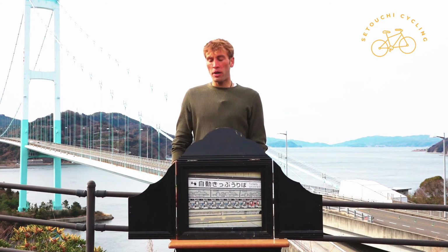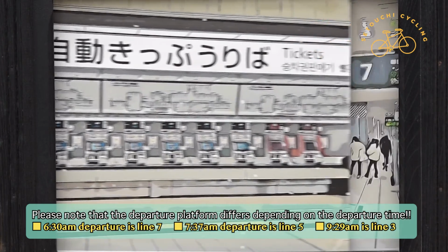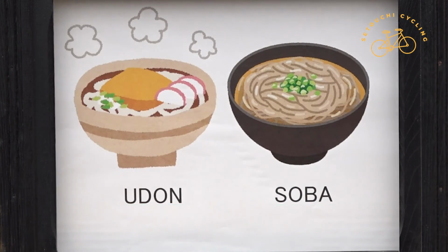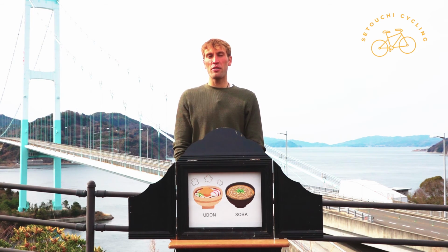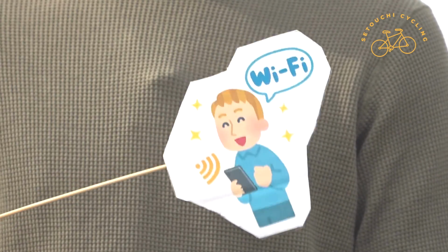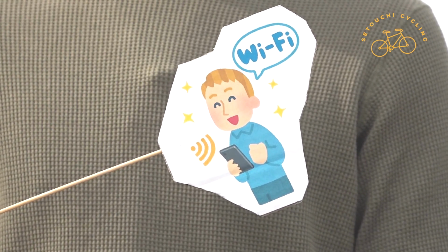Now, depending on your departure time, here we go. The platform number that you'll be riding depends on which time you will be departing, so make sure to check your platform number. And if you did not eat breakfast yet, feel free to try the standing soba and udon restaurant right past the ticketing gate. If you never tried this, it's a very interesting experience. Japanese noodles are said to be very healthy. There is also free Wi-Fi at Hiroshima Station, so check that out before you head out.